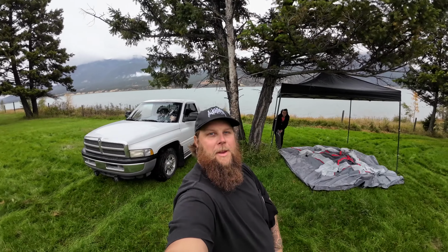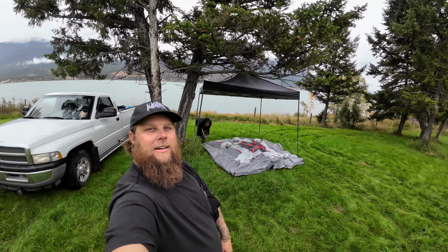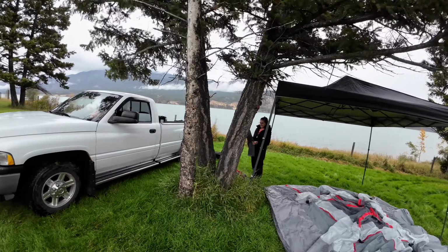Alright, we made it to camp. We're going to be setting up right here in this parking lot. It's a pretty beautiful little spot right next to the lake.